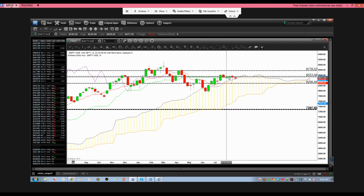However, we got to this resistance here and we have not broken it. That's not good at all. That means this thing is consolidating between 85.53 and 82.90. The more it consolidates, the more bullish momentum it's going to build. It really needs to, this week or next week, break this resistance level and start going to this level here.